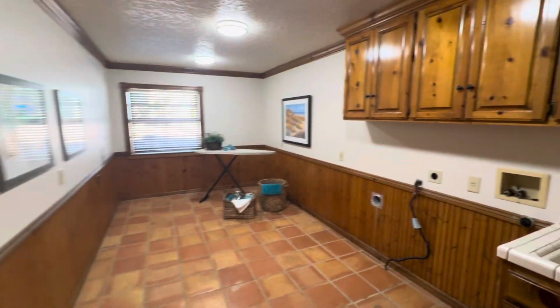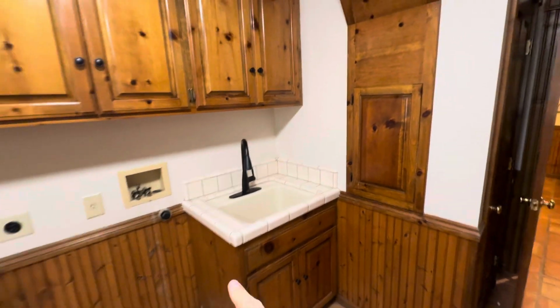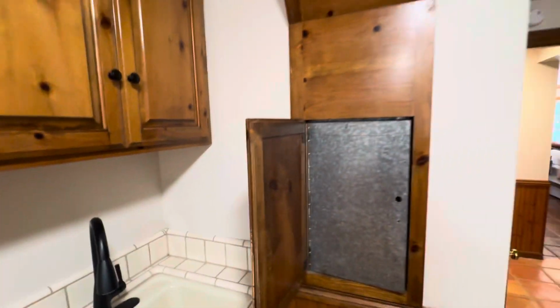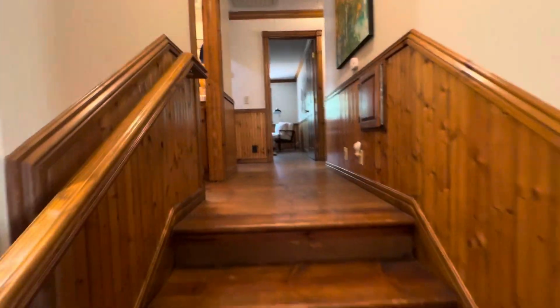Again, the same shiplap on the sides. This is your washer dryer for the washing machine. You've got a gas dryer, which apparently is more efficient, but I've never experienced a gas dryer. That is a laundry chute. Have fun. Okay, so this is the downstairs, but you've got the upstairs lounge, and then you've got the bedrooms on the south wing. So we're going to go up again.